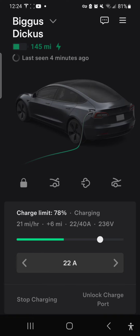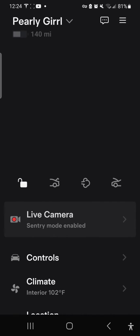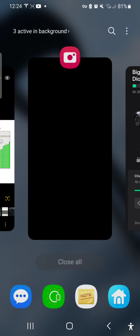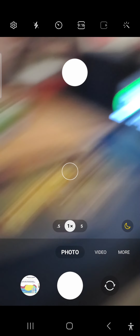Electric cars. We got one electric car right now charging at 20 amps. The other electric car is out on an errand right now, and we charged it this morning pretty good. So that's a really good thing. Both of these cars started charging at around 8 o'clock this morning. Let's see what we got down here at the battery level. So batteries right now, we got 93, 99, and then this guy is at 88%.